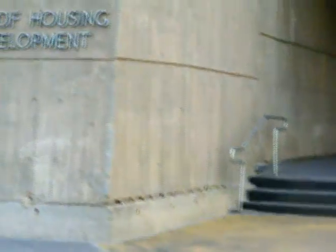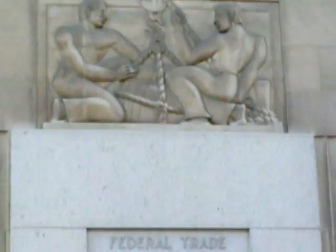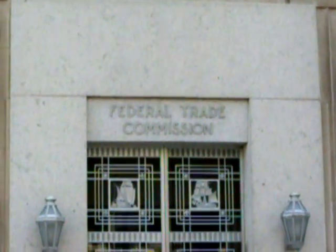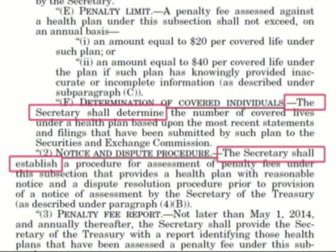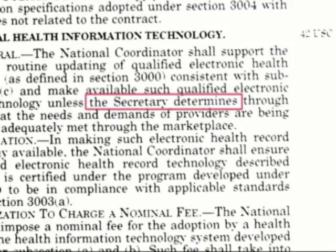The fact that each of these departments has a head is why we can refer to a Secretary of Labor, Secretary of Commerce, Secretary of Agriculture. And that's why we see in the statutes, the Secretary shall determine, the Secretary shall determine, the Secretary shall determine.